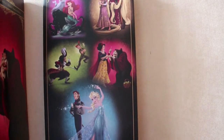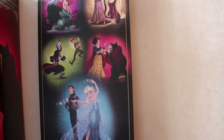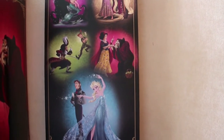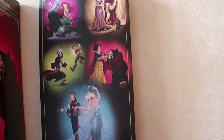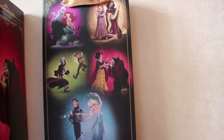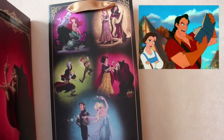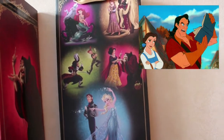One thing I will say about this year's set, I'm really disappointed that they included Peter Pan and Hook. I kind of get it because Peter Pan is a hero, but I just don't really feel that Peter Pan is going to have that much appeal to the masses. I personally wanted Belle and Gaston. Belle in her blue dress holding the book, and Gaston behind her would have been amazing with that sassy look that she gives. I think that would have been an amazing set because Belle is a hero and Gaston's the villain.